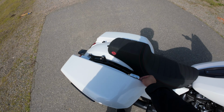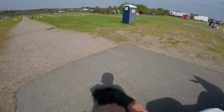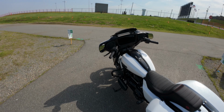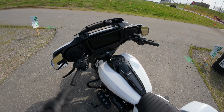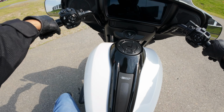It is definitely warm out here today, but you know I'm a strong believer in wearing all the gear most of the time. Can't say all the time because sometimes I don't have no gear on, which is not smart. Don't do that, kids. All right, let's mount up here.